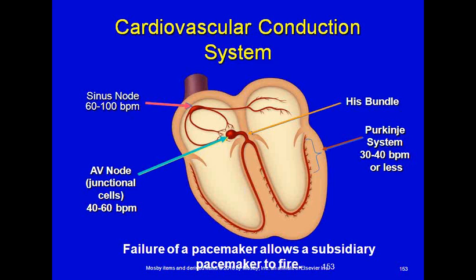Now, this is an organized, coordinated network of the electrical conduction system, but sometimes the SA node doesn't fire, or there's a long pause between when it fires, and as a result, you have other pacemakers in your heart that can take over the job of pacing the heart in the event that the SA node isn't functioning properly.